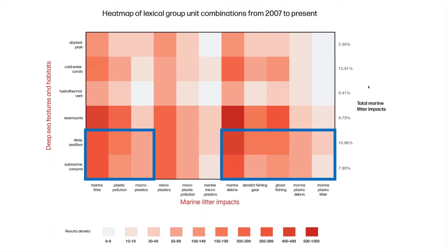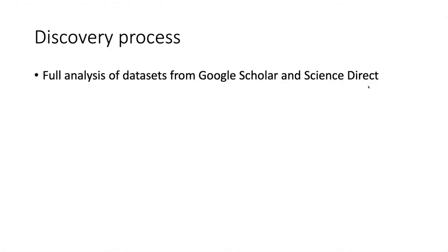completely separate subject. So for the discovery process, I did a full analysis of the data sets of the chosen keywords on Google Scholar and Science Direct. Google Scholar now rivals Web of Knowledge, so that is why I chose Google Scholar, and Science Direct only shows results behind a paywall, so it's not good to use on its own. But using both in combination proved to be very useful.